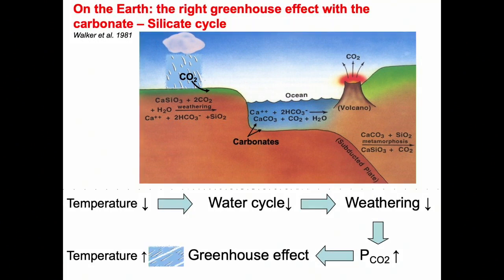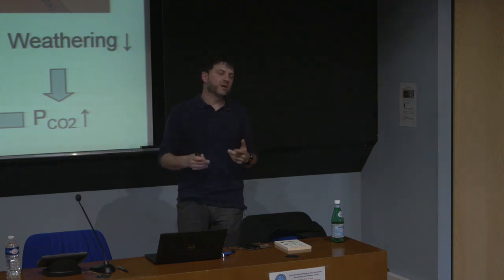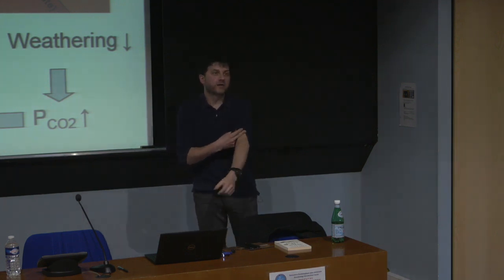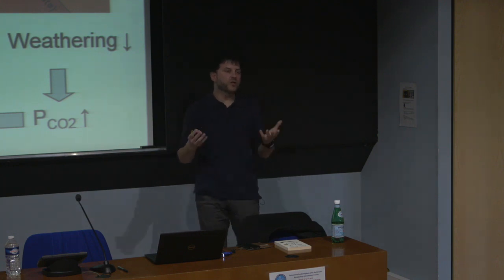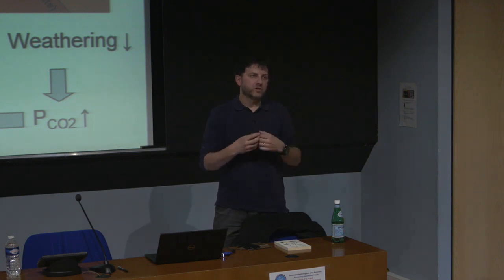This cycle is a thermostat, because if you have a lower temperature, you have less water cycle, fewer rivers, less rain, so you have less weathering. And since CO2 continues to be emitted, you will have more CO2 in the atmosphere, you will increase the greenhouse effect, and temperature will be stabilized. It works very well. It is considered that this has enabled the planet to adapt to the evolving sun, and even to adapt to periods during which, for various reasons, the planet has been frozen. It's called the snowball state.